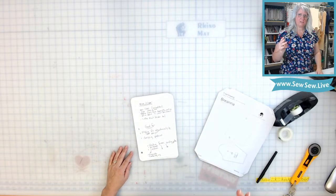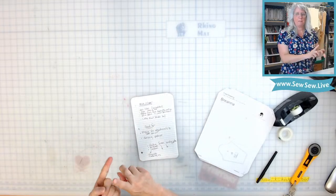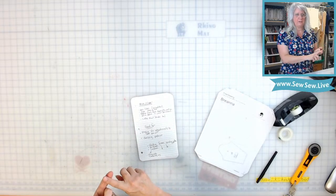So those are the three ways. Just to recap, you can do a custom one where you input your measurements. I'm going to go over a free version today, and then there's paid ones.